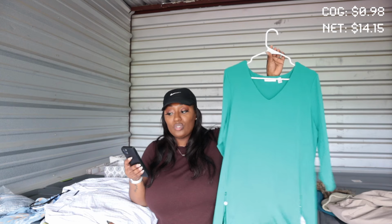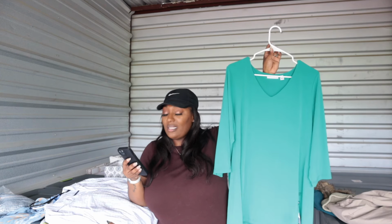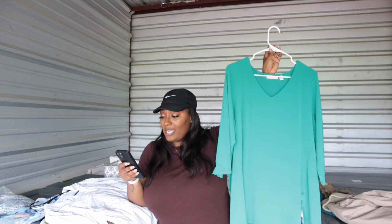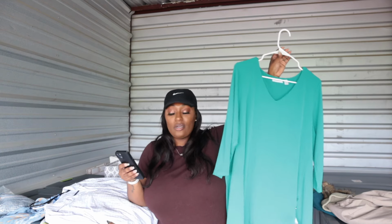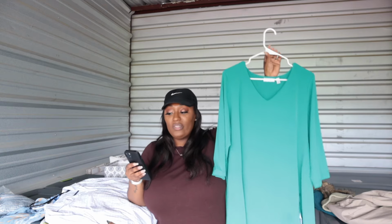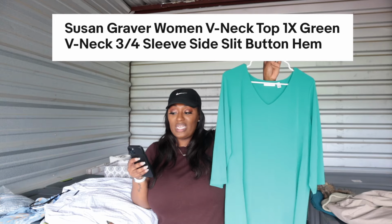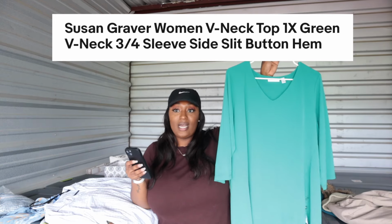This is a brand called Susan Graver. I have this one listed, I want to say at $19.99 or something like that, and I sent out an offer, so this one sold for $16.97. I have this one titled as Susan Graver Women V-neck top 1X green V-neck 3/4 sleeve side slit button hem.